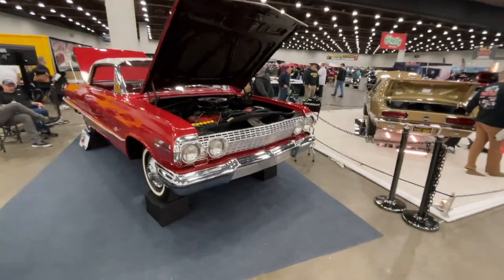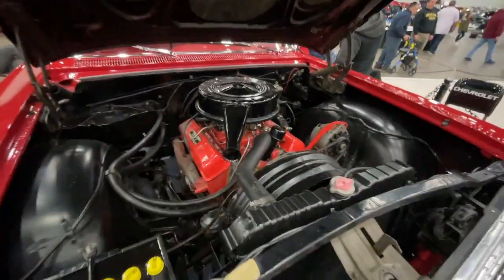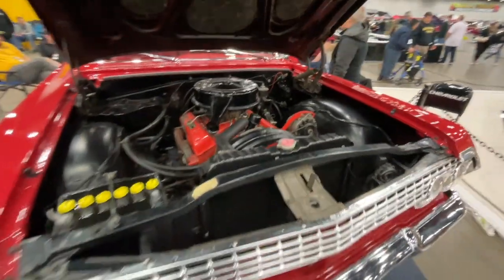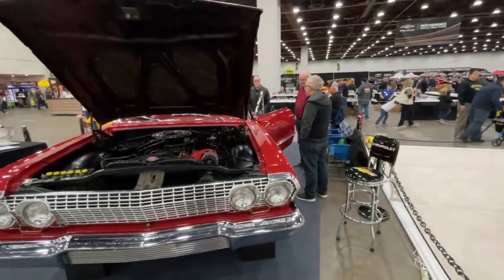So this is just an awesome car. I mean, just look at it. They've cleaned it up quite a bit, and I think it gets a little cleaner every time you see it. But super original and a super owner.